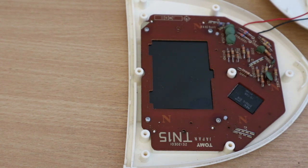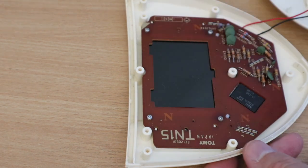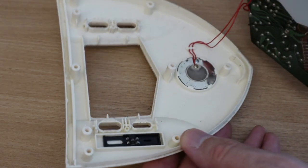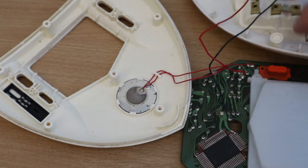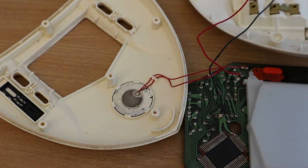Please tell me they're not rivets. Oh no, do you know what? It's actually loose as it is. So there's the speaker. There is the underside. Oh, there's some corrosion on that chip. There is the underside of the board. Let me just get in a bit closer and we'll have a look at the state of that chip. That doesn't look good.